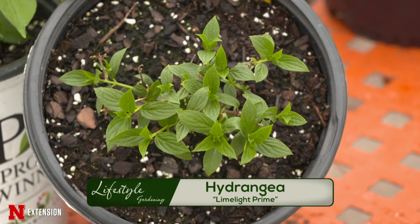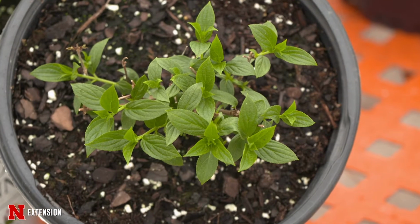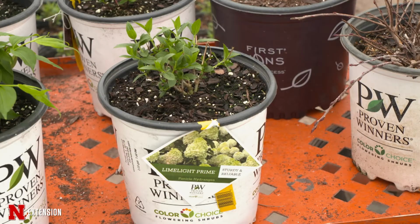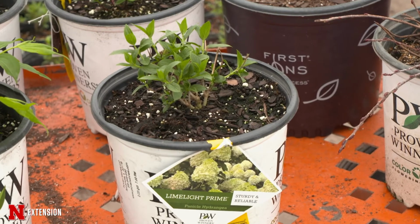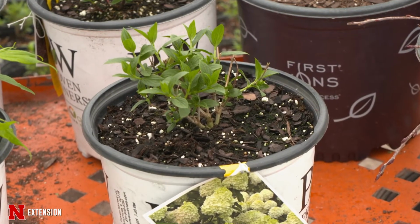In the hottest part of the year. This one just happens to be more compact, so instead of that 8-9 foot shrub, you've got one that's more like a 5-foot shrub. Comes out with a green flower cluster, turns pure white, eventually goes back to green. Zone 3 hardy, so winter, it'll laugh at our winters every year.